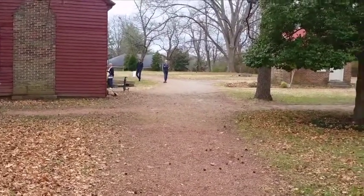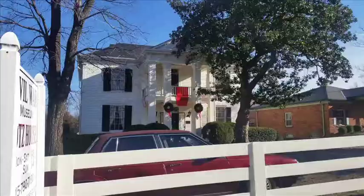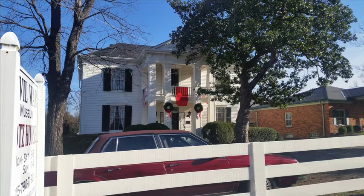So a bunch of people are out here taking tours, and that's the front of the house. Right down the street is the Lotts' house, and the Lotts family came over here during the battle and hid in the basement too, because the artillery shelling was so great.